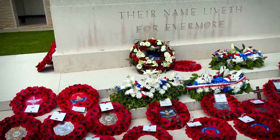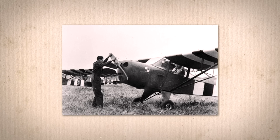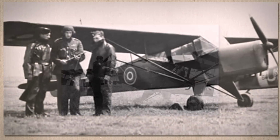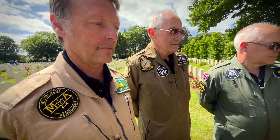We will remember them. The observer was a leading aircraftsman who didn't have to be flying. He'd volunteered to fly to help. And their job, of course, was to sit there spotting for the artillery, flying very slowly and open to all the ground fire that's coming up towards them. Very brave guys. So they really were the eyes of the troops. And the Austers were the first aircraft there, and shortly followed by the Americans with their Piper Cubs.